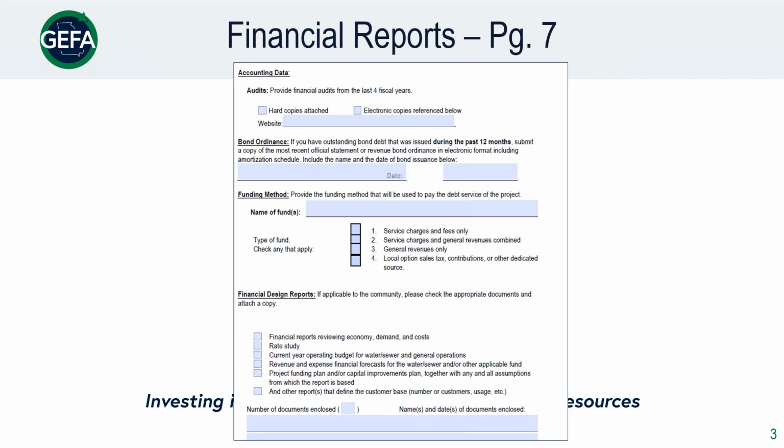Any other financial design reports, let's say if the borrower has done a recent rate study and they're planning to change their rates for that purpose, submit us that. Any DCA or Department of Community Affairs report or anything that gives us some details about the economic condition of your entity, at that time we would like to have that. If the borrower has done any capital improvement plan for 3 years, 5 years, you have something, submit us that and just enclose that and we will review it. That's our financial report, page 7 of the loan application.